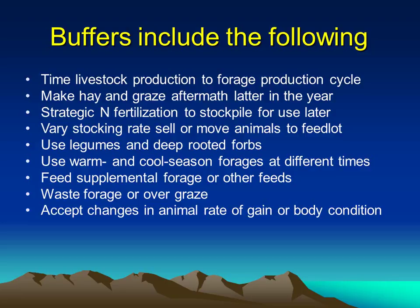Strategic nitrogen fertilization for stockpiling. You can vary the stocking rate. Cow-calf producers are already doing that when they sell calves in the fall. You're getting those calves off the farm. The other way people in West Virginia do it that are running stocker cattle, they'll bring in twice as many head as they could graze late in the summer. They move half of them off the farm in July and August, so you have fewer head later on in the season.